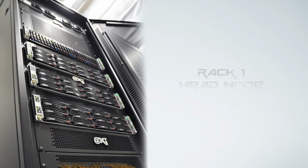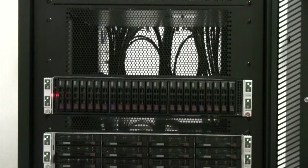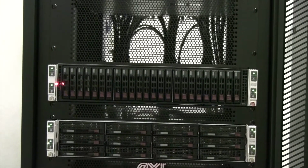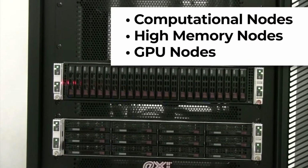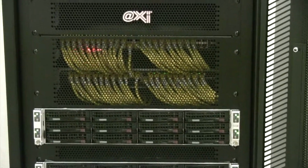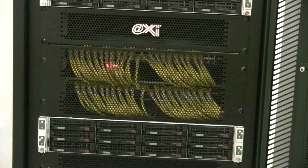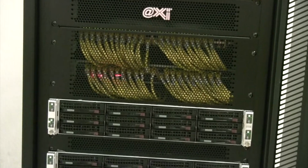Today we're looking at our XI Supercomputer Cluster, and let's take a look at how we built it. Here for Rack 1, as highlighted by our laser pointer, there are 4 login head nodes connected to 3 types of bare metal cluster nodes, which are computational nodes, high memory nodes, and GPU nodes. The connection between all nodes is implemented via 2 different networks: a 1 gigabit Ethernet network controlling the Intelligent Platform Management Interface, or IPMI for short, for monitoring, and a 10 gigabit network that is used for data transfer between each cluster and each node.